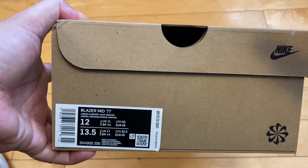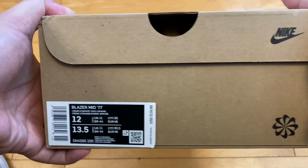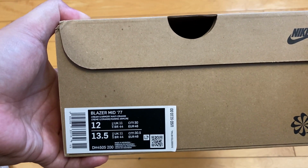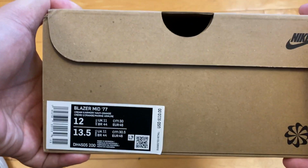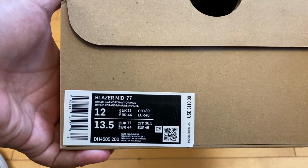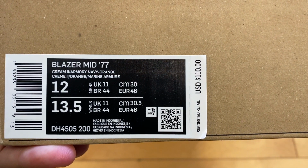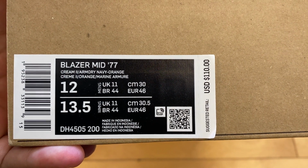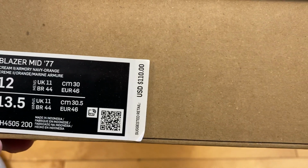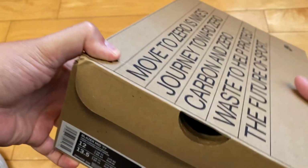I've been trying to buy fewer sneakers, but you know, I just can't resist sometimes, especially with a pair that was hard to get, a GR that was hard to get. So when it popped up again, I just had to cop. So today we have the Nike Blazer Mid 77 in Cream 2 and Armory Navy, with some hints of orange in it. These retailed for $110, and that is what I got them at from the Dark Side Initiative.